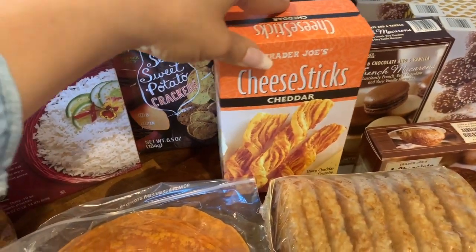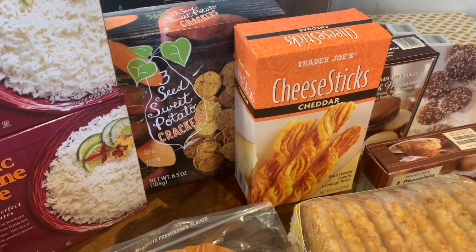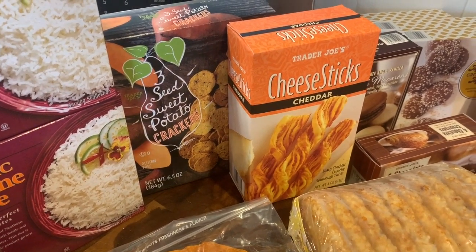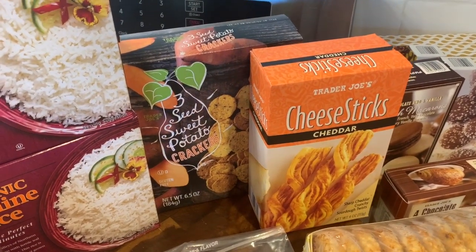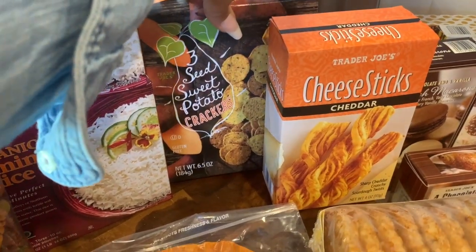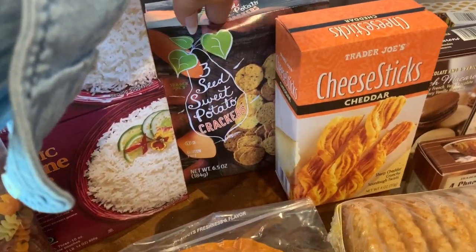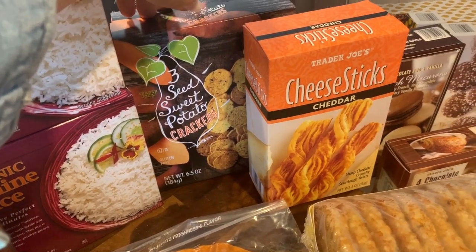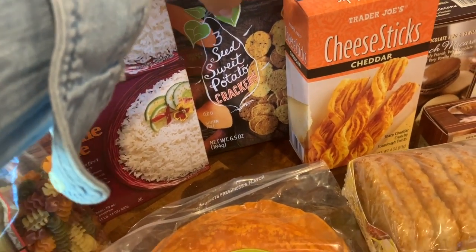These next two items, the three seed sweet potato crackers, say that 5 times fast, and these cheese sticks, I picked up just because we love having a charcuterie board. Most of the time on Sunday afternoons, or just during the week when we're watching the game or the gymnastics meet, we love to have stuff like this. I've never tried these before, and I thought that I had, but I realized the ones I had before were just the regular sweet potato crackers. So I hope they're good.